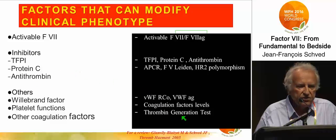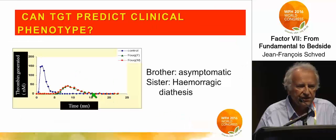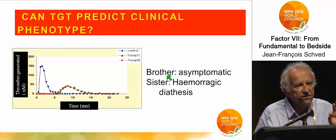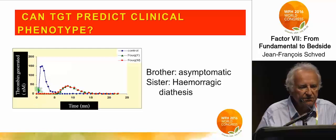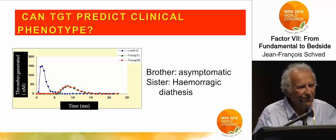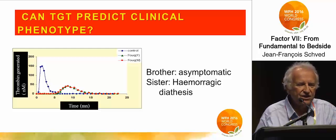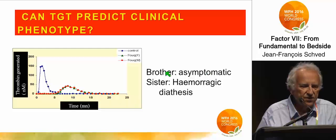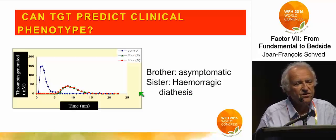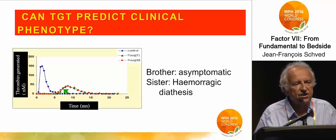What about the thrombin generation test? This is also a poor result. It was interesting: only two patients, but they were sister and brother. They had the same genotype, of course, and the same TGT. This is the TGT of the control. The TGT of the brother and the sister are identical. That means that from the genotype, you may have a kind of structure of TGT, and one was totally asymptomatic, and the sister has hemorrhagic diathesis, not only menorrhagia. So the TGT, in this case, is unable to predict the severity.